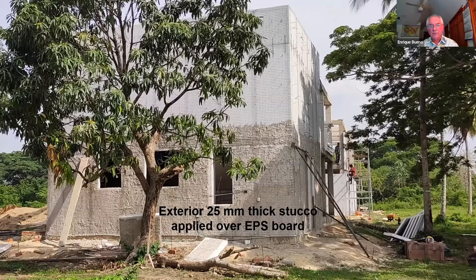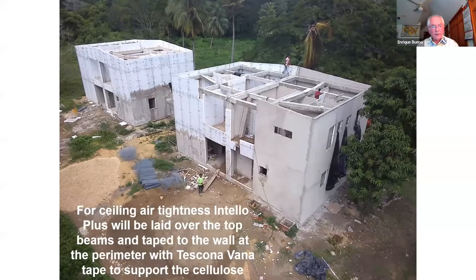These boards are covered then with a 2.5 centimeters thick stucco to make a complete wall. In this picture, you can appreciate the raised insulation of the walls in here to accommodate the 30 centimeters, 12 inches of cellulose. And to support the cellulose, a blanket of IntelloPlus is going to be laid above these beams and taped with Escona Habana to the wall to make it airtight. Here you can also appreciate the finished exterior wall with the plaster.